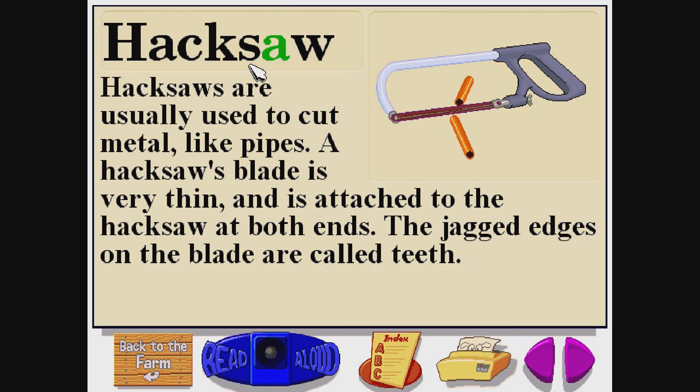H-A-C-K-S-A-W. Hacksaw. Hacksaws are usually used to cut metal, like pipes. A hacksaw's blade is very thin and is attached to the hacksaw at both ends. The jagged edges on the blade are called teeth.